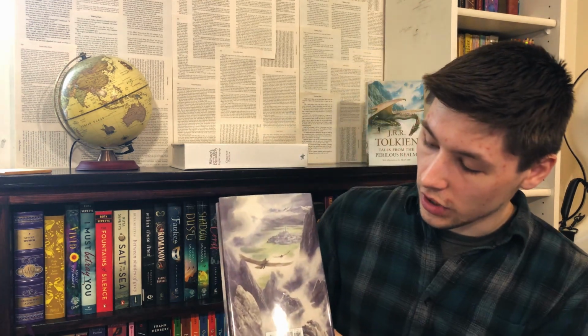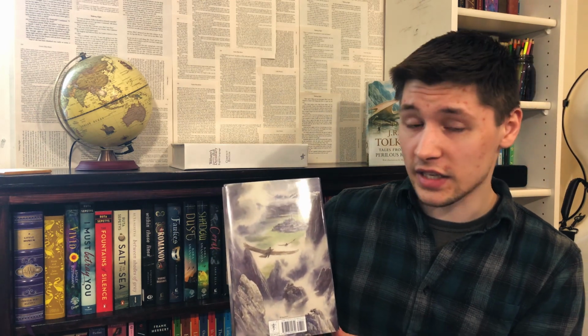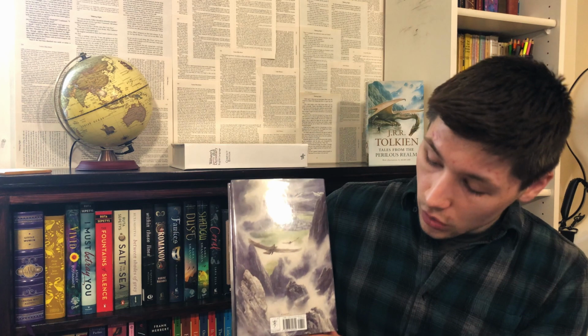That's amazing. On the back here, we have another beautiful image with 2 eagles flying into the city that is clearly also Gondolin. We've got mountains on either side. It's just a great cover.